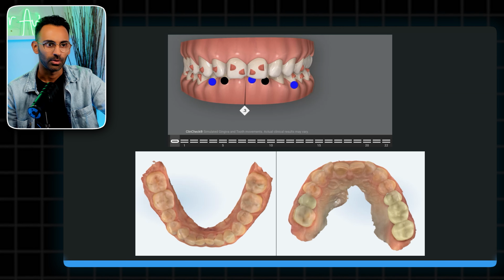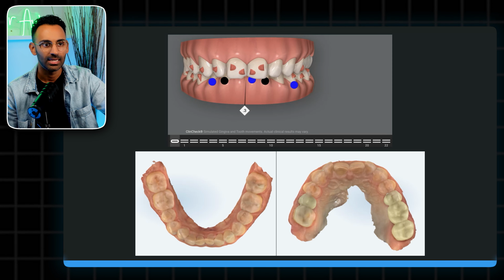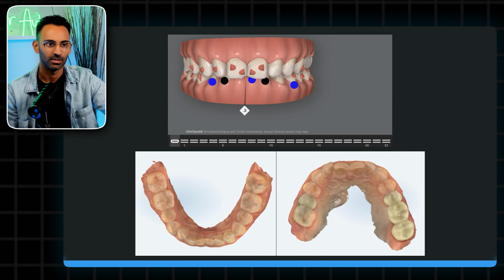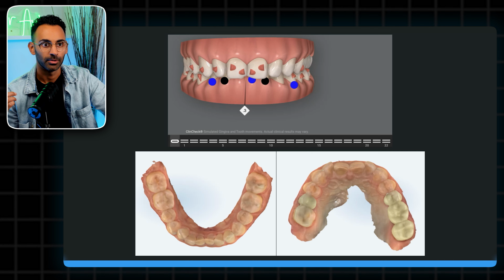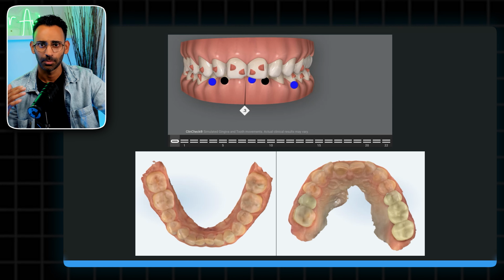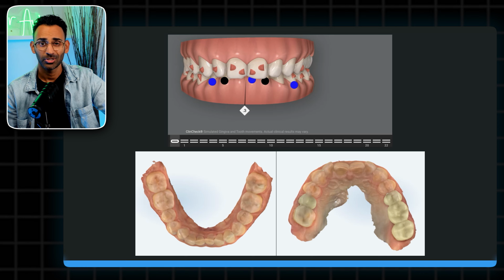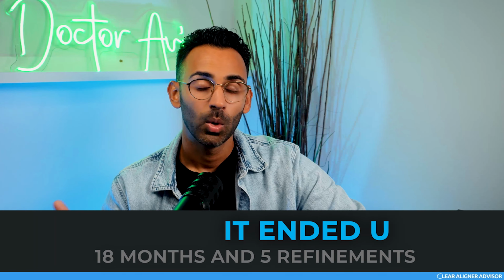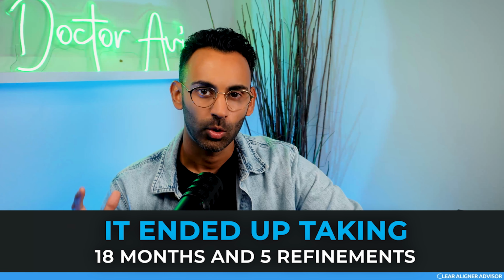And there's nothing wrong with that. But realistically, you can't correct a class 2 in adults with elastics because their jaws aren't growing anymore. So it becomes very difficult to do that predictably. Now, this patient had a bridge from number 13 to 15 in the upper left. And so those were unmovable during the treatment. And it was supposed to just be 22 trays, as you can see there, right? Pretty straightforward, pretty predictable. Well, it ended up taking 18 months and took 5 total refinements.